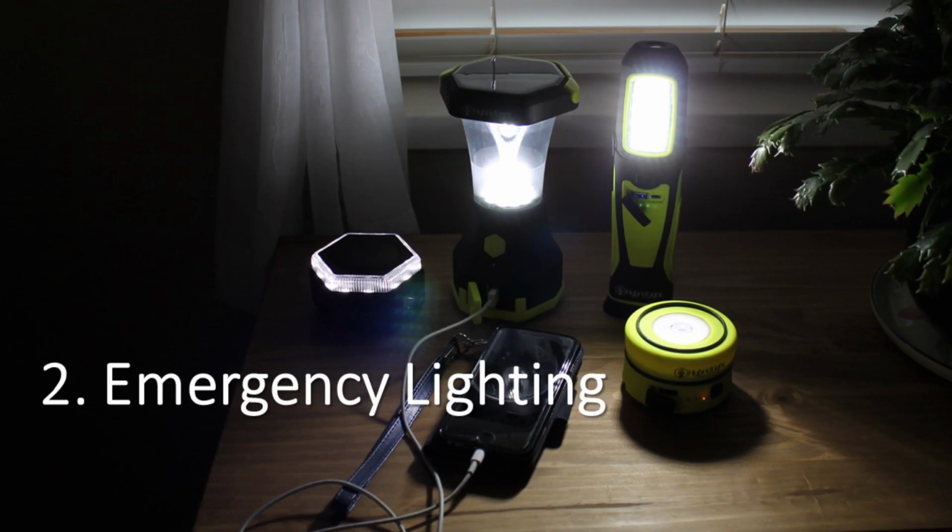Now let's talk just a little bit about emergency lighting. Your days in the summer are going to be longer, so you won't have quite as much need for lighting, but you still do. You still need to have that for safety reasons, and you will still be having some night times or early mornings that you'll need to be able to see well.